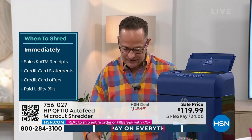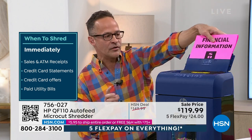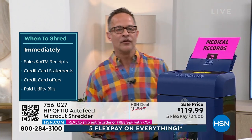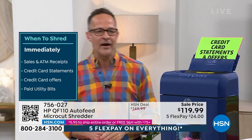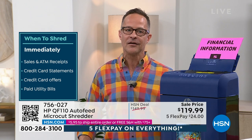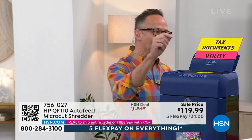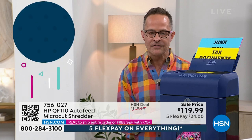Auto doc shredder. So what this means is you can take up to 100 pages, and let's take a look here, and we'll talk about the things you're supposed to shred, and we'll see how quickly it shreds it. Your financial statements, your medical records, your credit card offers, your financial information, your utility bill, all things that so many of us kind of ignore, frankly. Your tax documents after 7 years, like we were saying, your junk mail, all of that should be shredded. And what's nice is you don't have to do it one Mississippi, two Mississippi. It's up to 100 pages at a time.